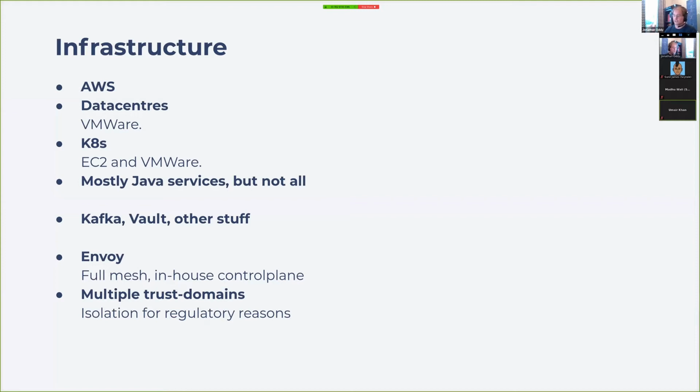And because of a lot of the regulatory requirements and the scheme requirements, we have several isolated trust domains. Obviously they need to be able to talk to each other, otherwise they're not much use, but services in them have to be as isolated as possible from the rest of the system. Now, services, as I said, need to talk to each other, and they need to be able to authenticate to each other and to these other components of our system.